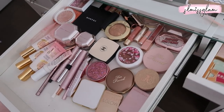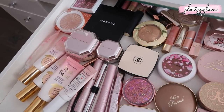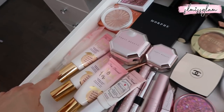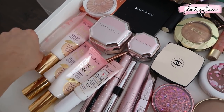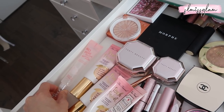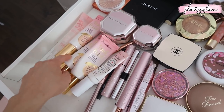This middle one gets a little messy. As you know, this is where I am the most of my days. So I do have everything here I use. So over here we have the Peach Perfect foundation. I have so many bottles of it. And then also the No Pores Touch and Soul. So that's like a priming water that I got from IPSY. And then yeah, three shades here.